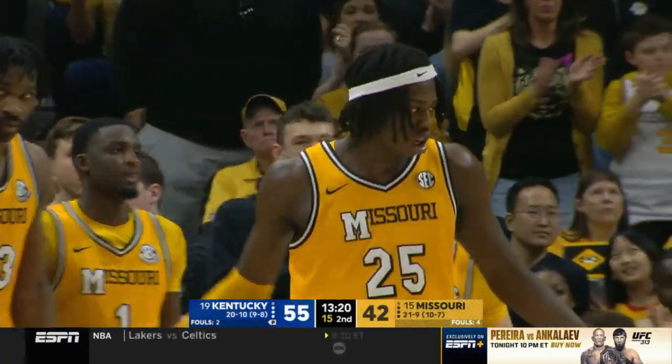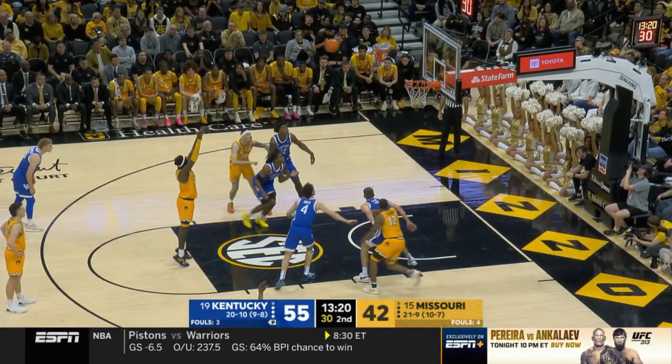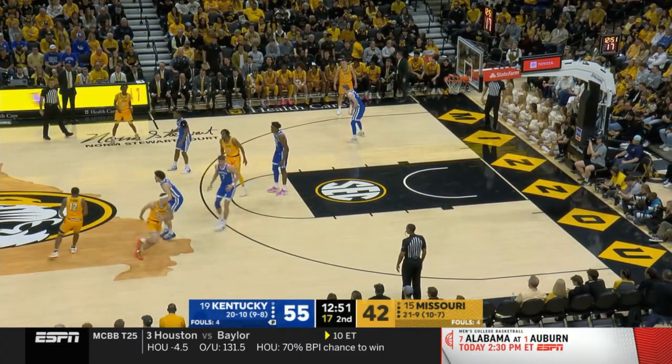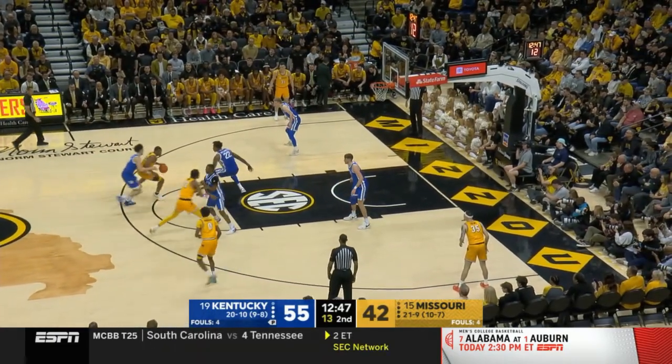Third on Amari Williams. Talked with Mark back in December about the Missouri-Kansas rivalry. It was a huge win for the Tigers, knocking off non-stop. Second half, Kentucky shooting nearly 50%. And they've just got to follow up a score with a stop and try to cut this lead.